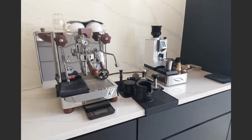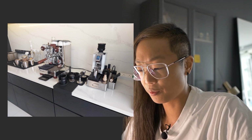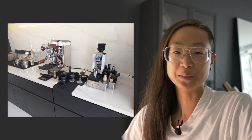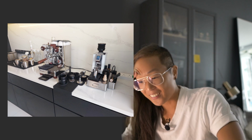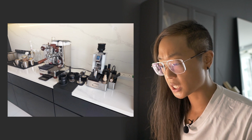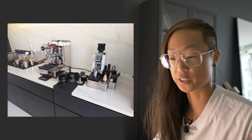Next person, ZZA. You have a Lilith Bianca V3 with a Eureka Mignon Specialista. Also a great grinder. I think my friend has that grinder actually. Wow, I'm wowing because of all the space that some of you have, honestly, as I don't have this space. I also love the simplicity of the quartz with a little bit of veining with the black. That is 100% my vibe.